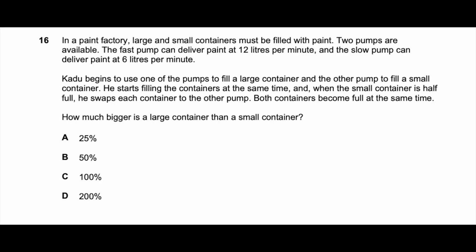And small containers must be filled with paint. 2 pumps are available. The fast pump can deliver paint at 12 liters per minute, and the slow pump can deliver paint at 6 liters per minute. Kadu begins to use one of the pumps to fill a large container and the other pump to fill a small container. He starts filling the containers at the same time, and, when the small container is half full, he swaps each container to the other pump. Both containers become full at the same time. How much bigger is a large container than a small container?